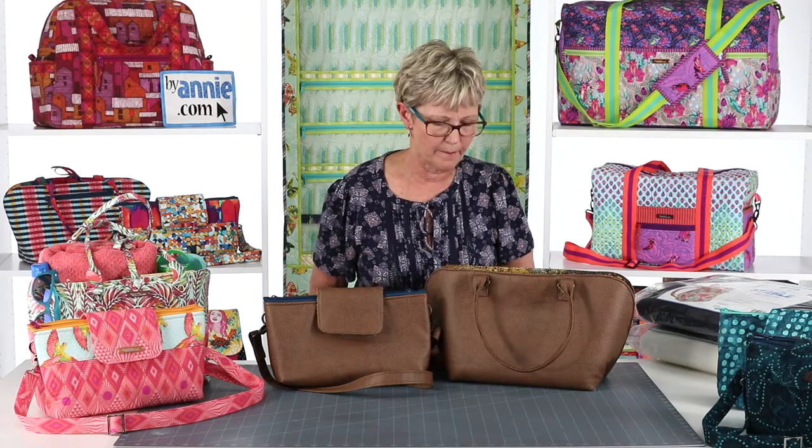Let's go on to a question that Brooke has posted. I only see one so far. The question is, can the bottom boxed area be finished with a binding?